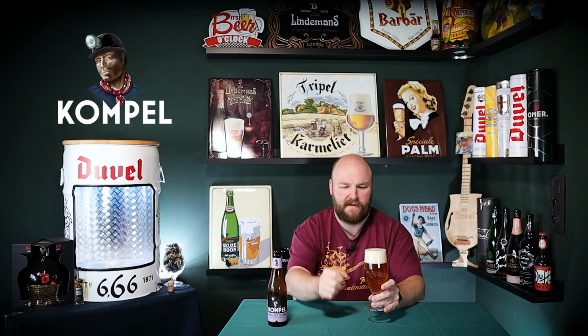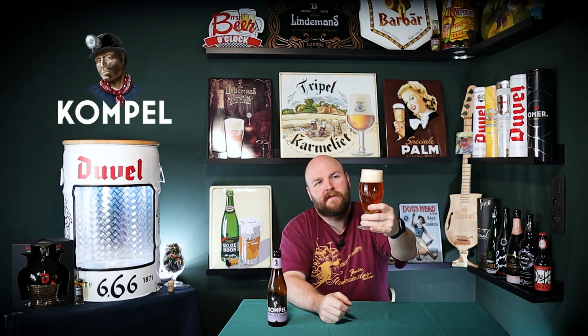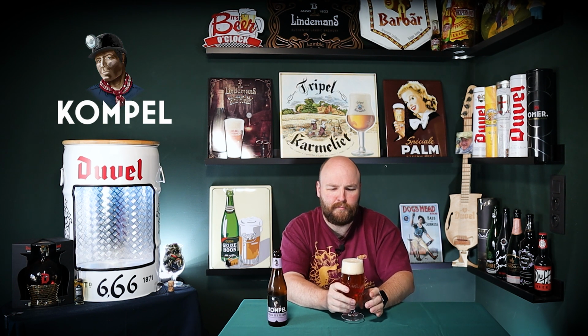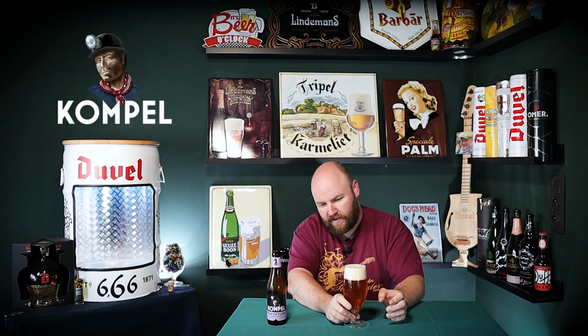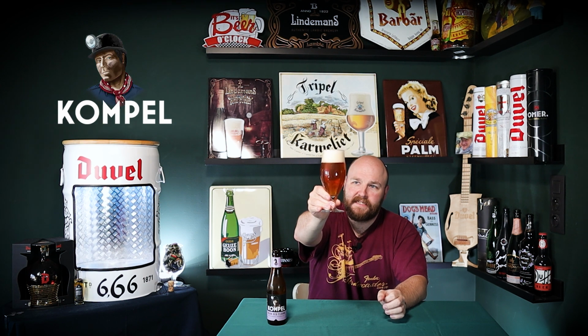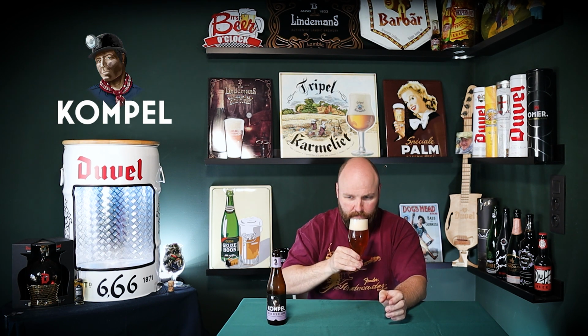So right off the bat, a nice coppery golden, like they say, a gold blonde beer, some beige-ish foam, a nice head of foam, bubbles in all sizes, a lot of bubbling up from the glass as well. Very nice.